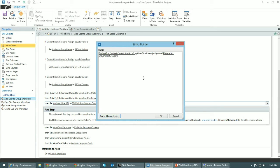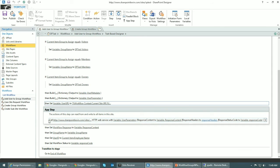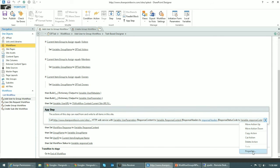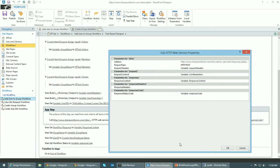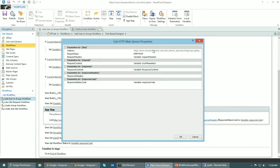So basically with this, again, like with the groups, we're telling what API to use in our REST call. And this is we're calling in the app step with the HTTP web service. Again, we go to properties, and let me expand this a little bit so you can see all the properties.